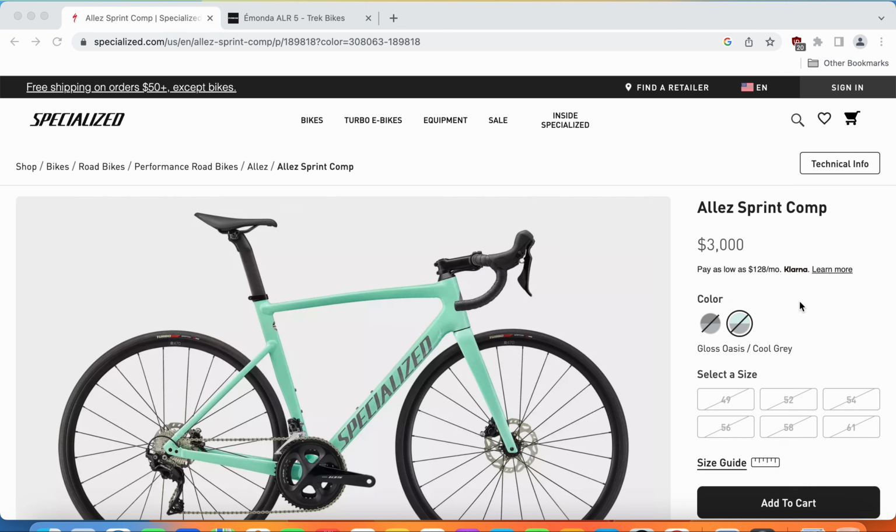So you see, the secret sauce of this Specialized Allez Sprint Comp is definitely the aluminum frame on this bike. So the main question is, why should you even consider buying this aluminum bike? And the only reason I can think of is the following. Let's say you have a carbon fiber bike already, and you are a bit afraid that if you crash somewhere, you will shatter your carbon fiber frame, and then you gotta just throw it away.